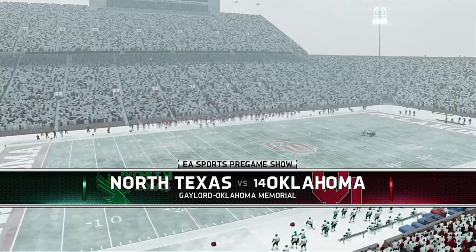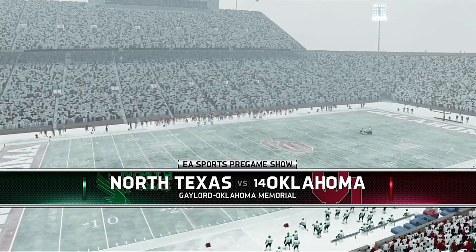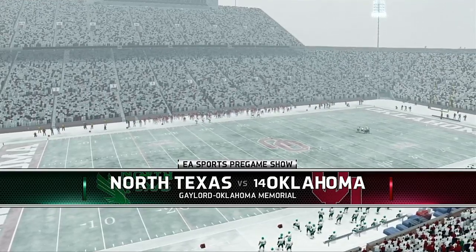Oklahoma Memorial Stadium becomes the battlefield for this matchup. And now it's time for the coin toss.